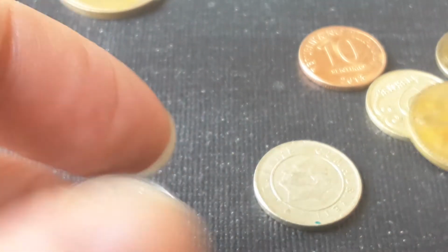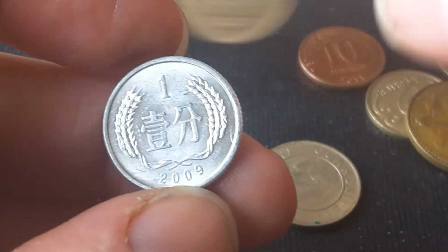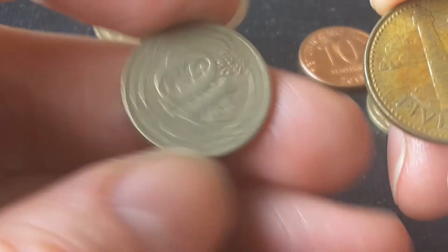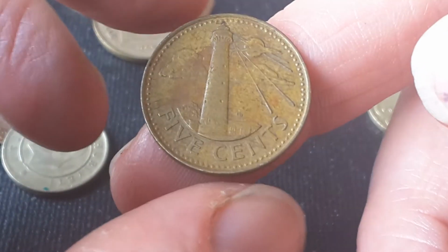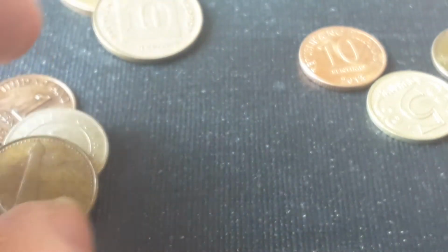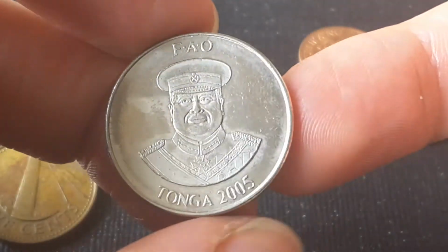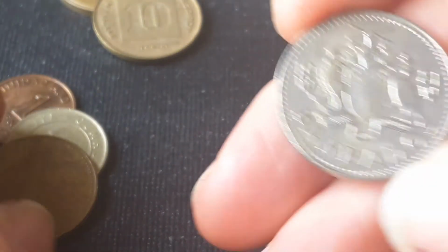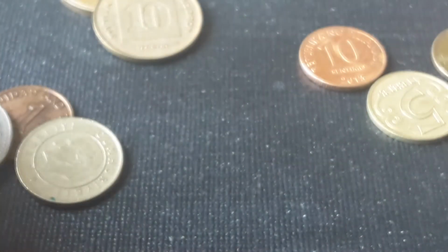Okay, let's get through these. So we've got Israeli 10 agora, current coin. 2009 1 fen from China. Okay, current coin from Turkey, worth about 2.5 cents. Barbados current coin. Previous coin of Tonga. I actually keep these because I like the design. This is nickel plated steel, 2005, and I don't think I have this one. Another Barbados. So here's a 5 cent, and here's a 25 cent current coin.